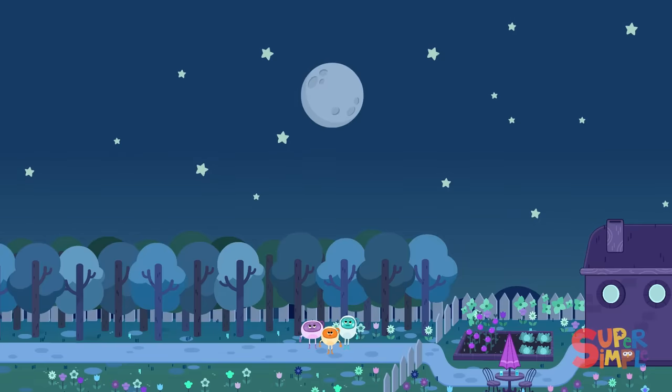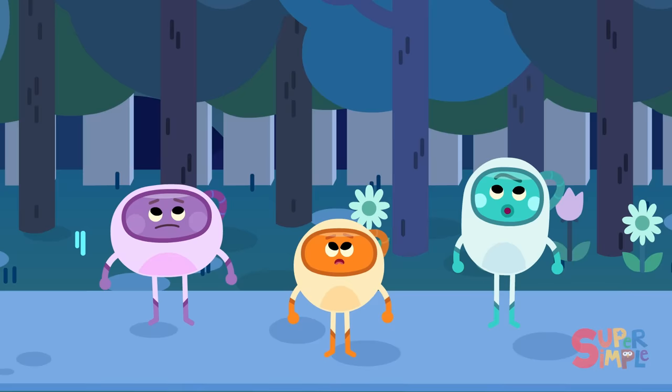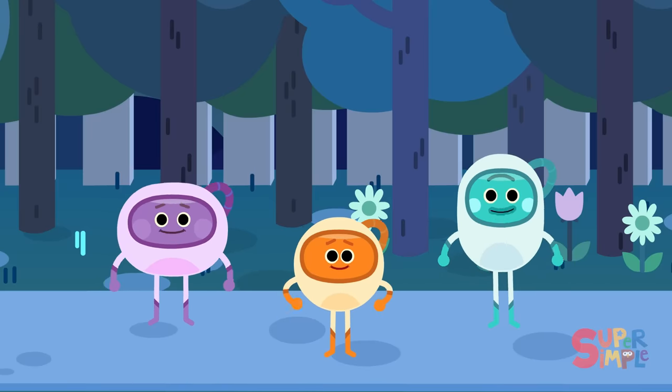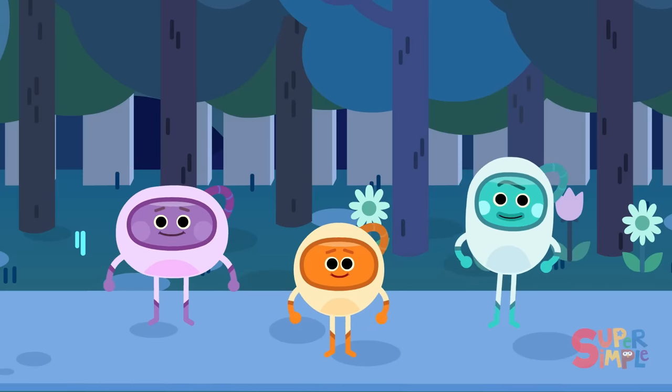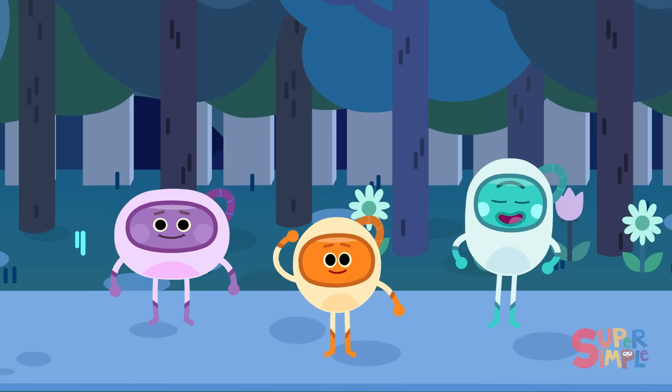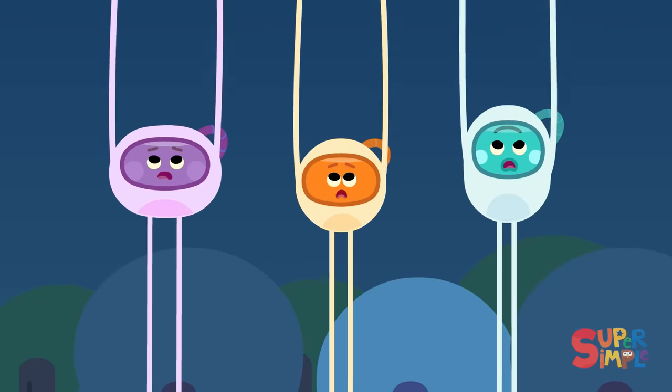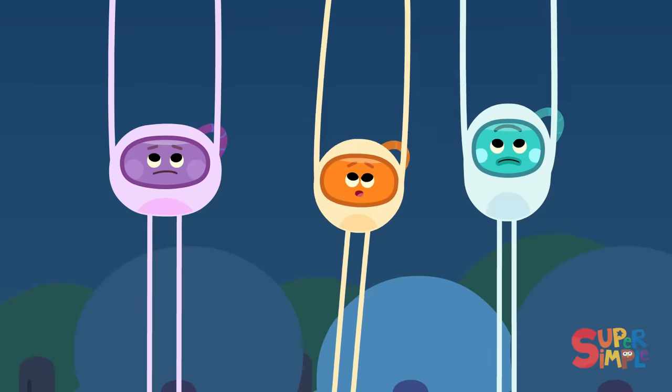Look, Bumble Nums! There's the moon! And it's full! It's time to get the moon cheese for your out-of-this-world mooncakes! Remember, Bumble Nums, we need one chunk of moon cheese. Go get it!